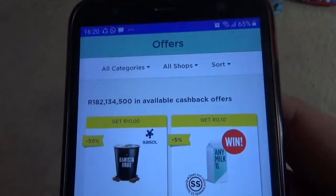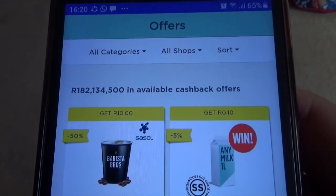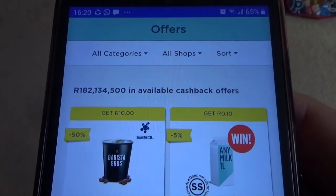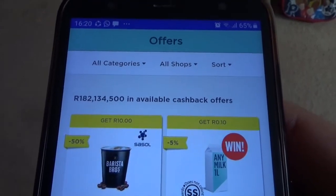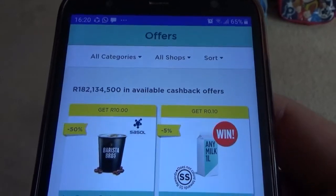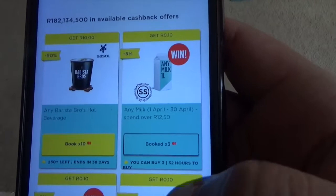Up here, as you can see, it states that there are 182,134,500 cash back offers that are available based on the different shops that I'm going to show you.